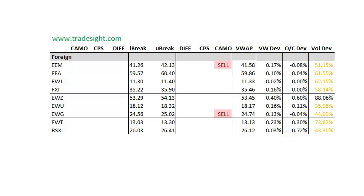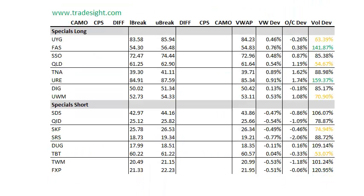Foreign stocks are a little sloppy. These are really the first spot we're seeing some signals. We've got a sell signal in the EEM and also the EWG. These are both the camouflage variety, where price is higher on the day but below the open. We do not have any volume bumps here, and in fact, there's kind of a suspicious lack of volume here.